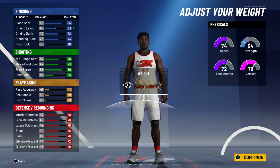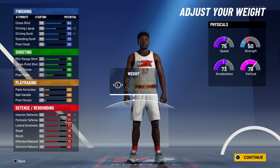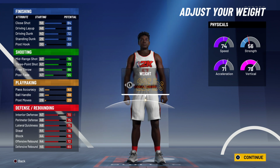And now with the weight, you guys can play around with this. Let's see, the lowest weight doesn't look too bad. Honestly, I'd definitely go with this one. 47 strength. Yeah, this doesn't look too bad. Let's see if we can play around with this a little bit. You guys can go 242. 242 looks mad solid. You won't have the greatest speed, but you won't be as paper.